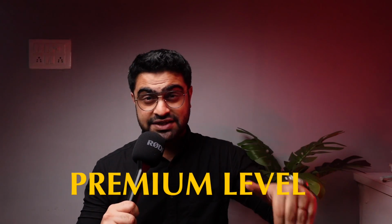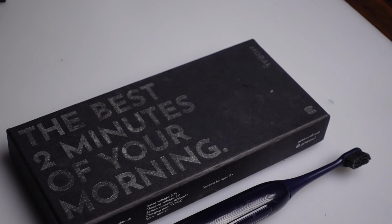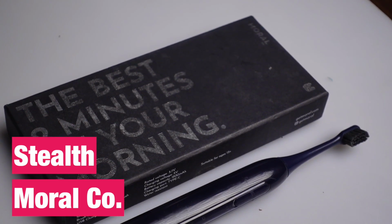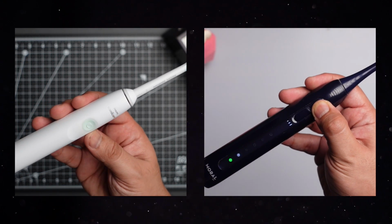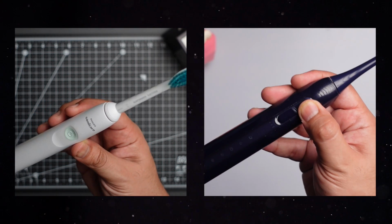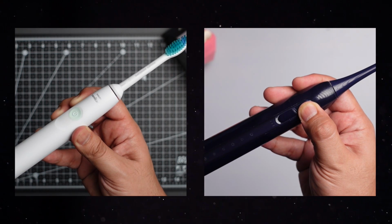We move on to the last category, which is the most premium in today's video. In this category, I'm including the Philips Sonicare 1100 and the Stealth by Moral Company. Both the toothbrushes are fantastic when it comes to cleaning. Of course, Stealth has an advantage for having USB-C and more modes, but is also more expensive.